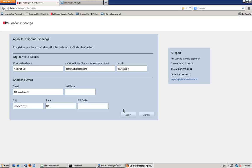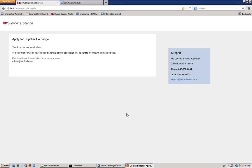As soon as I click on apply, the supplier portal is actually connected to Address Doctor, and Address Doctor is going to go through the process of correcting our street address. So it's not Cardinal Street, it's actually Cardinal Way, and we've provided a zip code. We can go ahead and review this one more time and click on apply, and at this point we have submitted very little information to Domus, and Domus will now take the process one step further to decide whether or not they want to do business with Hardhat Co.